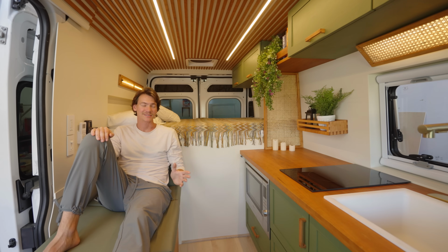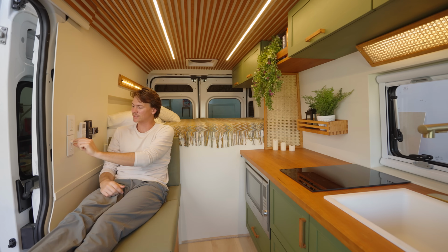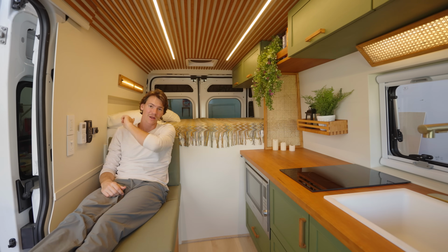The lighting throughout this entire van consists of these warm, cozy, dimmable LEDs. And the main lights right here can be controlled by this light switch that's conveniently located right next to the bed and the main door, so that you can turn them on as you come in the van and turn them off as you go to bed.